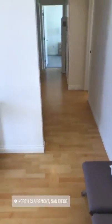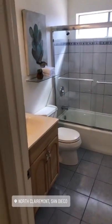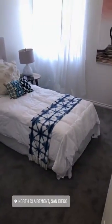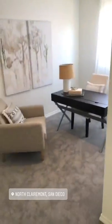So back inside, this house is a little over 1,000 square feet. It's a 3-bedroom, 2-bath. Just a nice, sweet little bedroom. Tons of storage. Just a typical bedroom here. Love the staging again. So there is garage access in this bedroom, so they have it staged as an office.